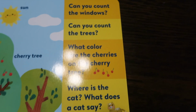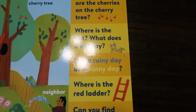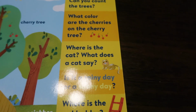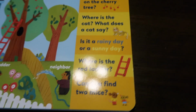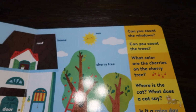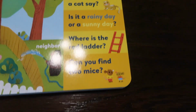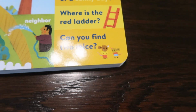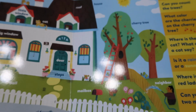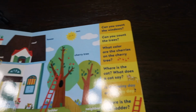And it says, can you count the trees? What color are the cherries on the cherry tree? Where is the cat? What does the cat say? Is it a rainy day or a sunny day? So she can look at the picture and see that the sun's out. Where is the red ladder? Can you find two mice? She'd have to look at the picture and find the mice. Even though they're not labeled, she can learn them down here.